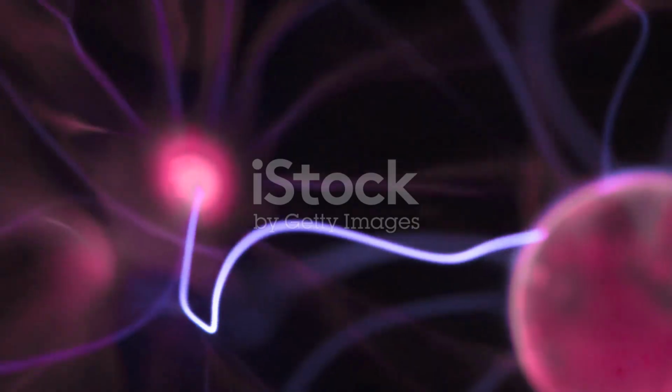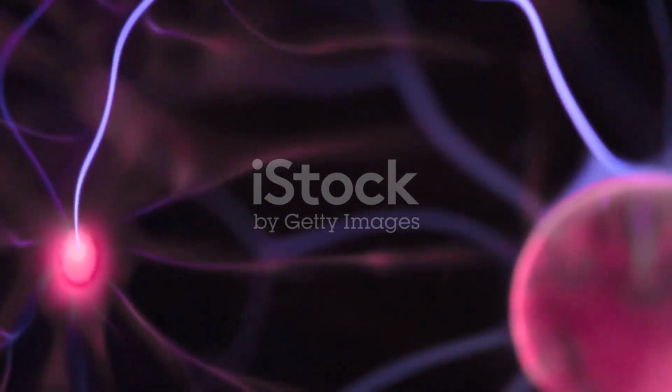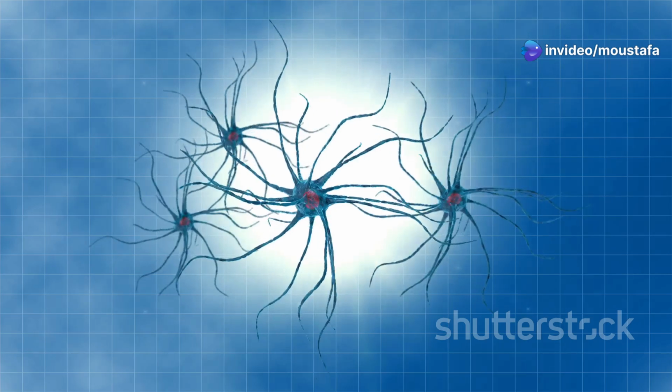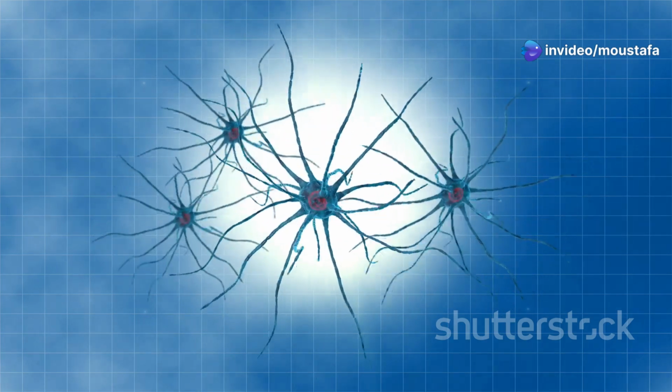The human brain is truly an incredible organ. Let's dive a little deeper into these amazing neurons, shall we? Imagine a long, thin wire with branches at both ends. That's kind of what a neuron looks like. These branches are called dendrites and axons, and they're how neurons connect with each other.